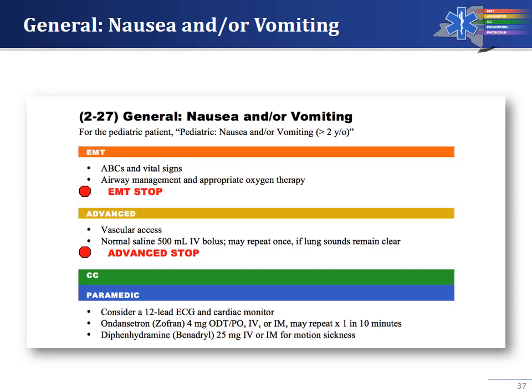One protocol people have been asking for a change to was nausea and vomiting, because Zofran does not work particularly well for motion sickness. Diphenhydramine or Benadryl actually works reasonably well for motion sickness and has been added as an option for paramedics and critical care techs.